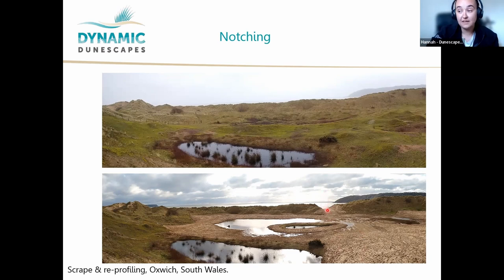What this has been paired with, and actually what we're seeing, is this is very dynamic because this notch is filling in. So that's one of the things we're monitoring. So at this site, there's fixed point photography. And those pictures will help us monitor how quickly the notch is filling in as sand is being blown into the site. So the site has a real potential for being very dynamic, but because of the stabilization in the past, it's not maybe as dynamic as you would expect.